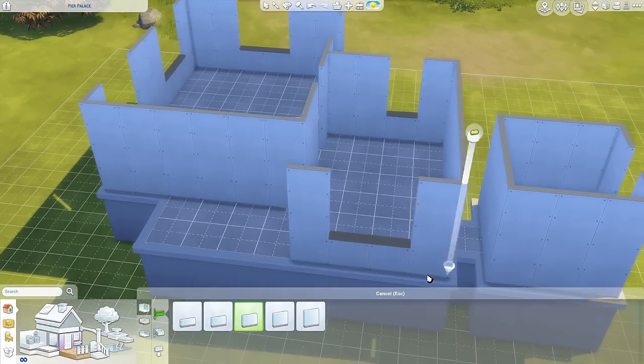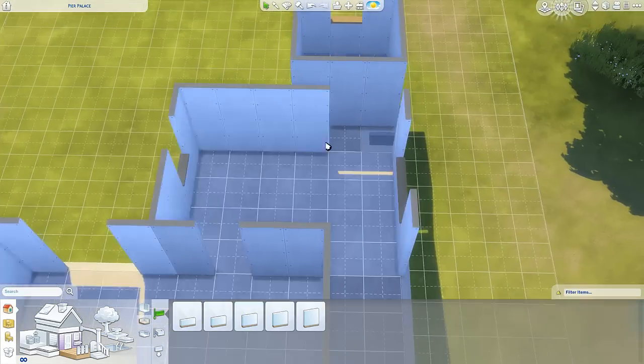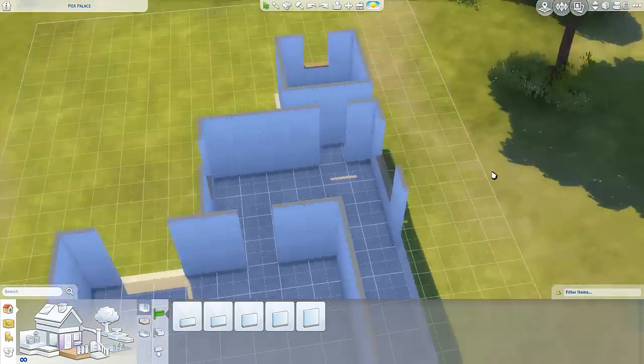I have been working on a couple of speed builds, actually. Probably after this one, it's going to be a penthouse or something.